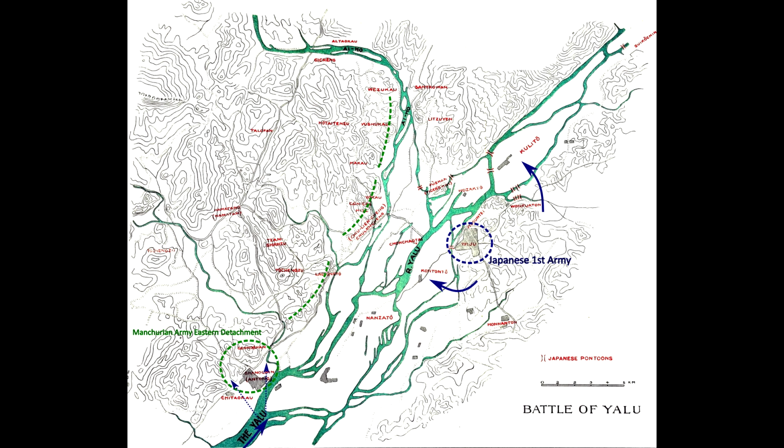The next day, light Japanese naval forces steamed into the Yalu Delta and proceeded upstream to Antung, where they bombarded the defending Russian forces. This was another exercise in deception. Antung was where the Japanese had crossed the Yalu fighting against the Chinese 10 years earlier, and it helped suggest to the Russians that the actions the night before were merely a feint.